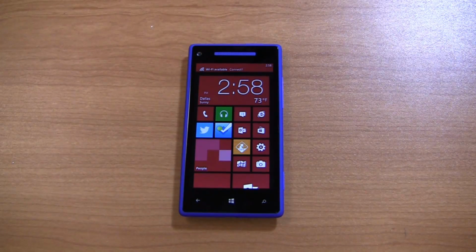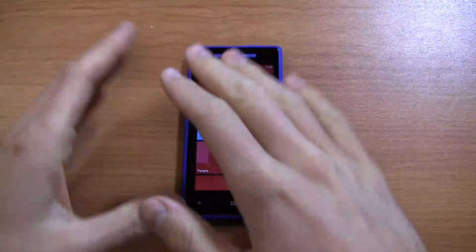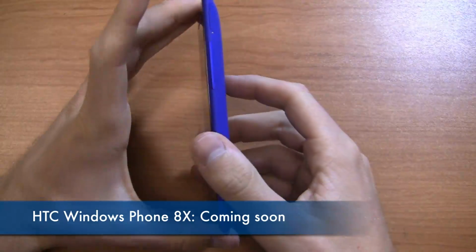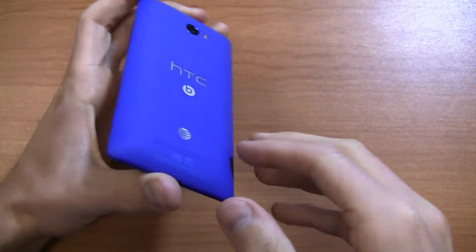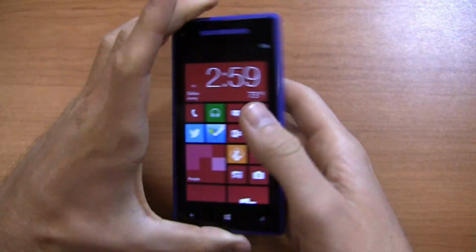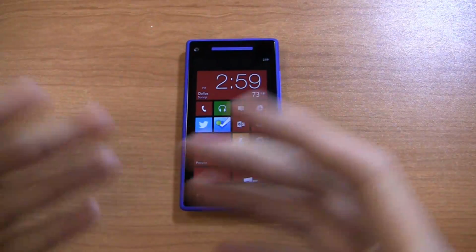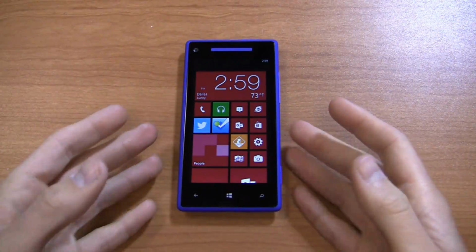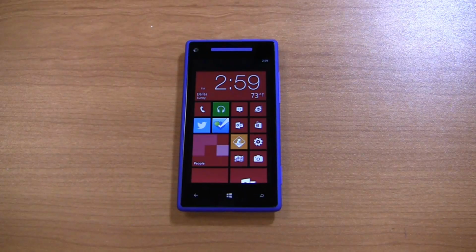HTC is at it again with Windows Phone, at least with Windows Phone 8. This is the HTC Windows Phone 8X. That's the full name, HTC Windows Phone 8X. I know it's a mouthful, but it's a new Windows Phone coming from HTC with a beautiful tapered design around the edges, different colors as well, coming to AT&T and a wealth of other carriers both in the US and internationally. Verizon's another one, T-Mobile is yet another one, and it's packing some pretty decent specs.